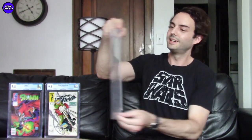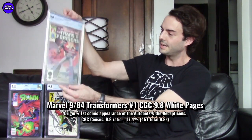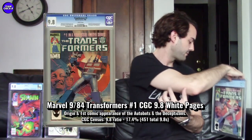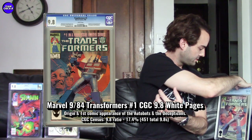And last one, number 10 on the coldest books list, hopefully an ongoing list here, of books you can buy at a fair price. I think Transformers number 1, decent time to buy this one. And yeah, I got one in the CBCS 9.8. I'll throw up a graphic of a CGC 9.8 there so you can check that out too. But for Transformers number 1, not too much hype. I don't know about any imminent Transformers movies or anything like that.